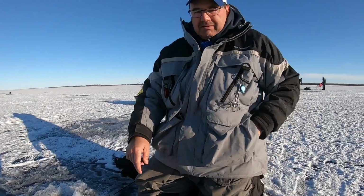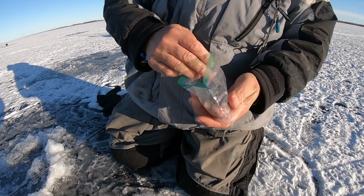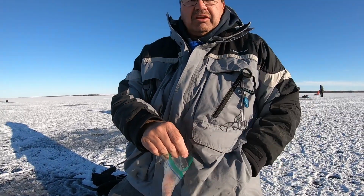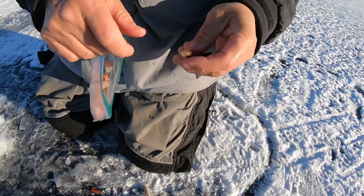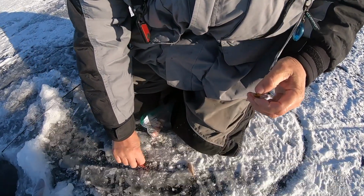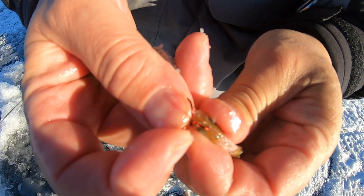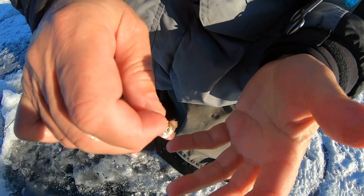All right, Tim, what do you got going on here? Well, a lot of times guys ask me what I use for bait, and it's pretty standard. We take along frozen minnows, salted or unsalted. They work really well. We usually break off the head piece or the tail, and we simply slip it on. I like to put it right to the top of the skull part of the minnow. It seems to stay on a lot better.